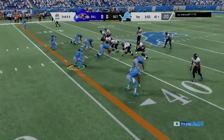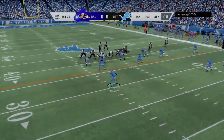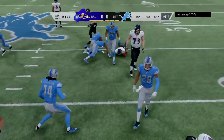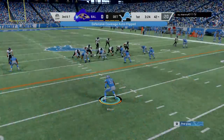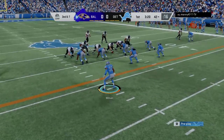Second and 5 after the 5-yard completion on first down. They'll run for the first time with Mark Ingram. And he is met quickly in the backfield. Down he goes, folded like a lawn chair. It'll be a loss of a yard, and that's going to lead to a third down.